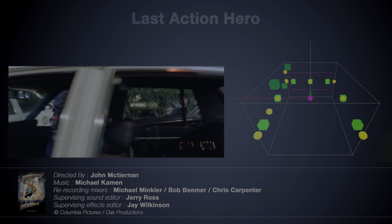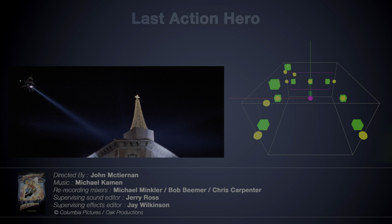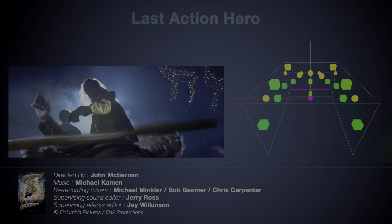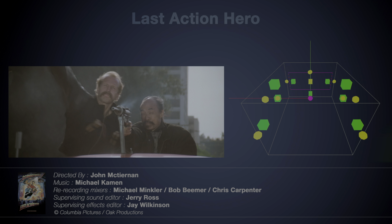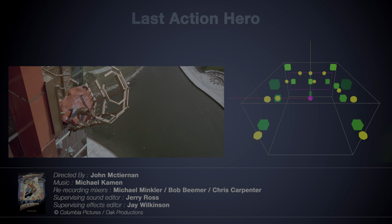John McTiernan's Last Action Hero. The sound crew who upgraded this mix into Atmos had a lot of fun here. It twirls in all directions, like the axe that flies over your head, the helicopters, the chases, the gunfights. In short, there's no shortage of opportunities to use all the channels to your ear's delight.